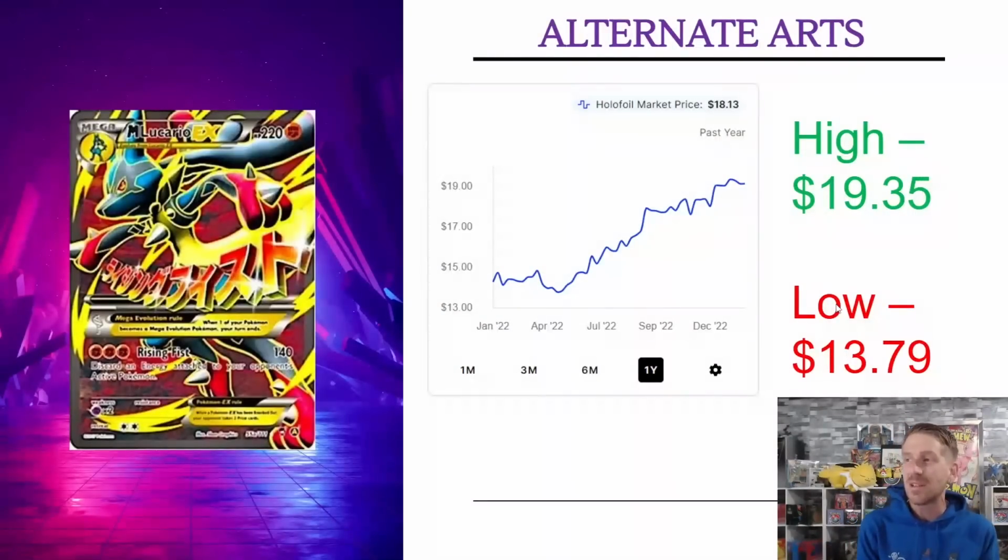Then we've got the Mega Lucario EX. I miss Megas. Megas were so much fun in the game. It's kind of like a situation where you don't know what you have until you don't have it anymore.